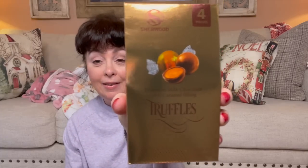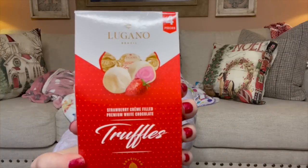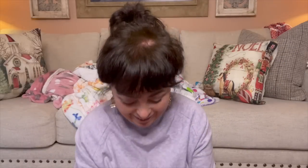Then they have the caramel filling in these. Look at that. So adorable. And then I love strawberry and white chocolate. So that's what this is. Strawberry and white chocolate truffles. I love it. Do I need these? No. Do I want these? Yes.